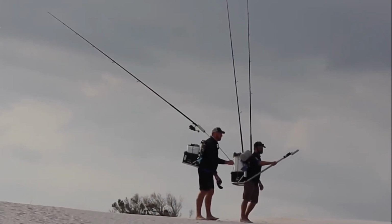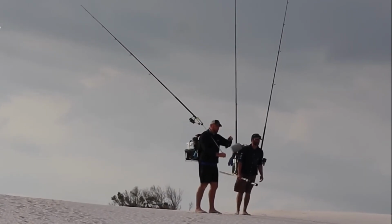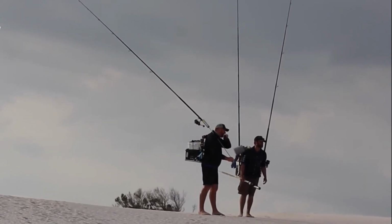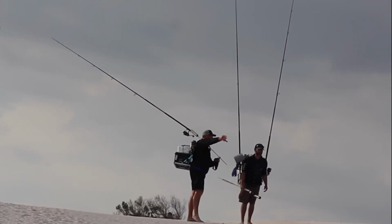So my advice would be, go stand on a dune, look at the water, develop your own pattern and your own view on what the water should look like. Once you recognize good water formation, you will catch more regularly.